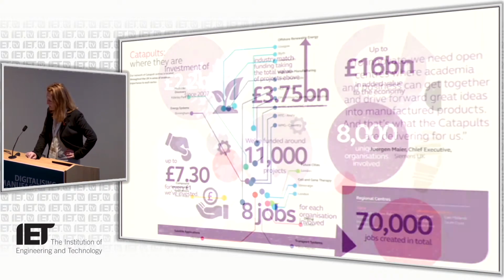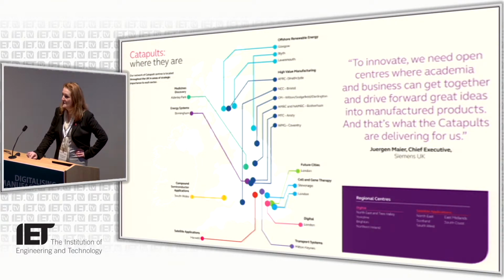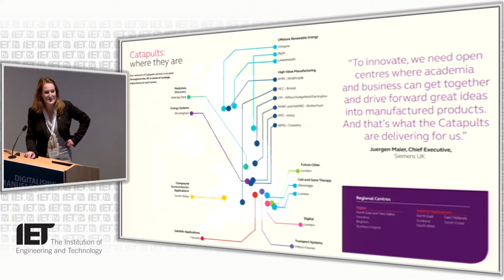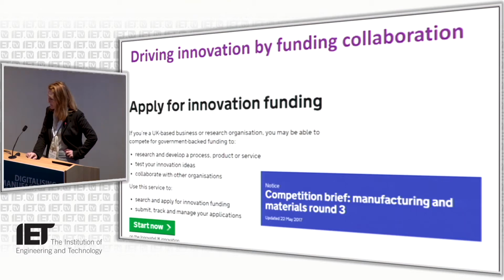We've funded loads of projects. As I think Jürgen Meyer said yesterday, we also squirt some money into the Catapults. I thought that was great. I'm going to keep using that one. So centres like MTC, the High Value Manufacturing Catapult Centres. We also have a number of other catapults. So here's a map of all the different catapult centres. And I think they're really important because they give the physical facilities and the expertise to really help encourage and support innovation in the UK.